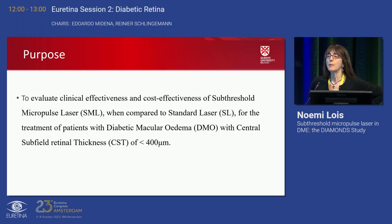So the purpose of DIAMONDS was to evaluate the clinical effectiveness and cost effectiveness of subthreshold micropulse laser when compared to standard laser for the treatment of patients with diabetic macular edema with central subfield thickness of less than 400 microns.